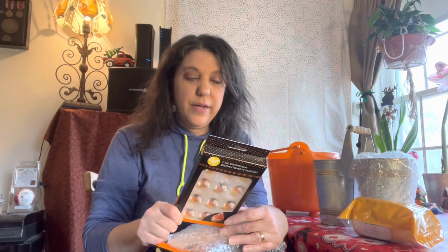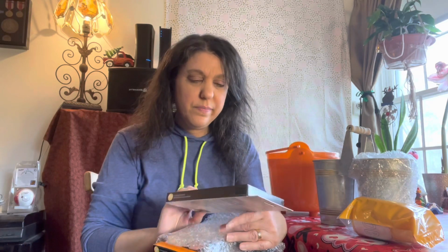Where is the price? No price. So these have no price. I'm going to look on the website and see if there's something similar or if these are still on the website, but still, great deal. And let's see what else we got.